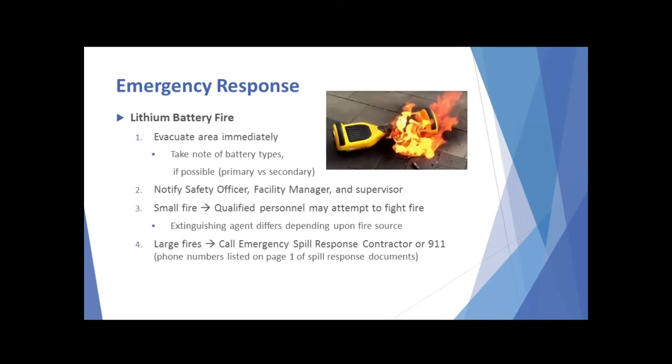And oftentimes, it's not possible to notice that a hot cell situation is occurring prior to a lithium battery fire occurring. So hopefully this never happens, but lithium battery fires are very dangerous and they can proliferate rapidly, so evacuate the area immediately. If possible, though not likely, try to take note of what type of battery is causing the fire, primary being non-rechargeable and secondary as rechargeable. Notify your safety officer, facility manager, and supervisor.